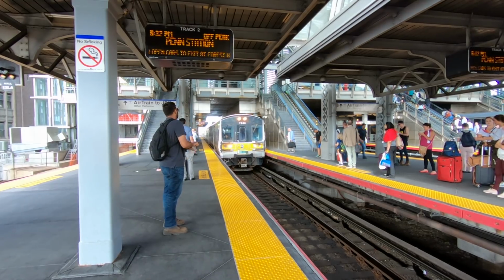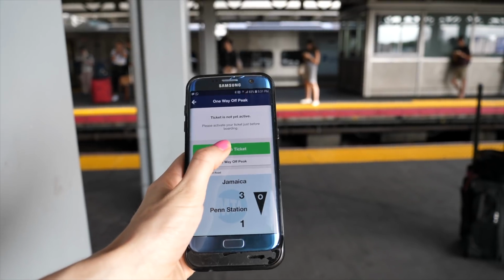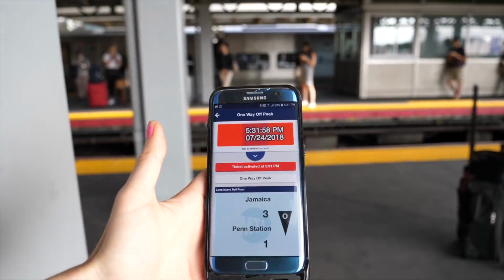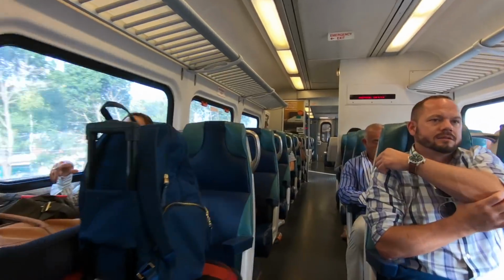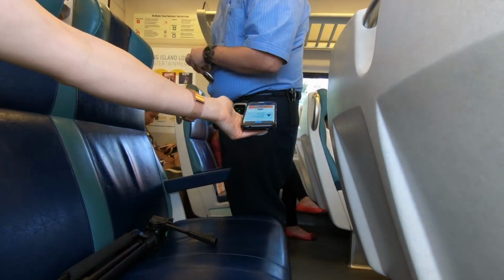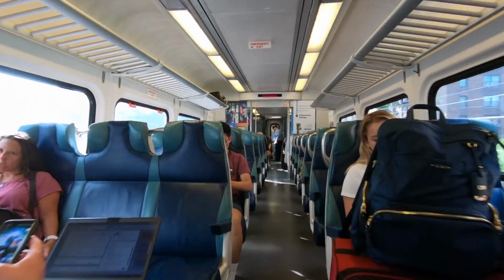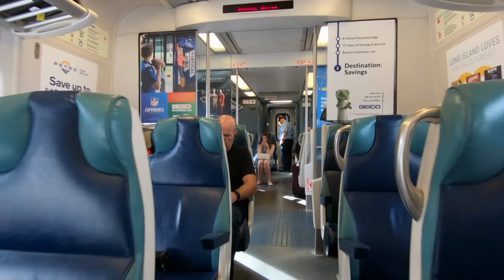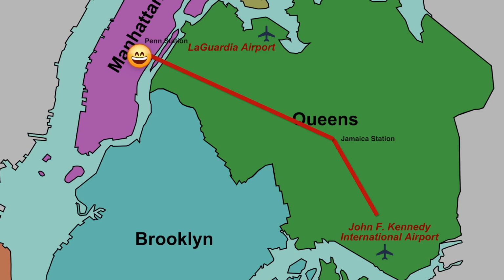So the train's about to come, so now I'm going to activate the ticket. And this is what it looks like, and essentially all you do now is you board the train and then you show the conductor your ticket and it will reveal a barcode that he'll then scan, and that's pretty much it. You just stay on the train until you get to Penn Station, and that's it.